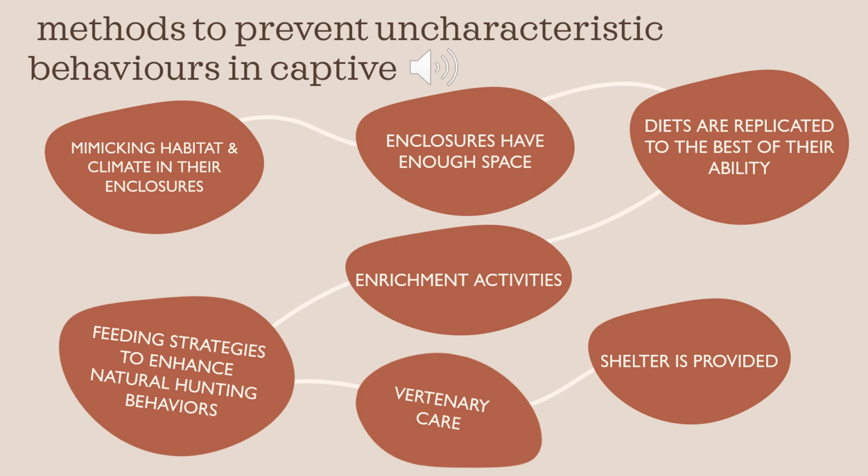That shelter is provided, so there is an area for protection and safety. And lastly, that veterinary care is provided, that medical checkups and medical attention if needed are available, and that their records are being kept up to date.